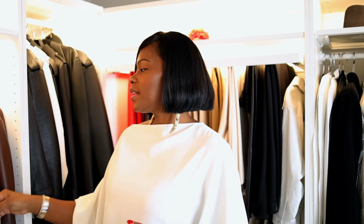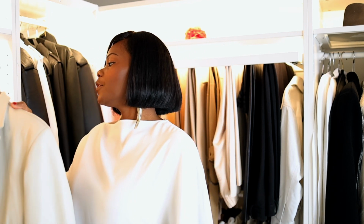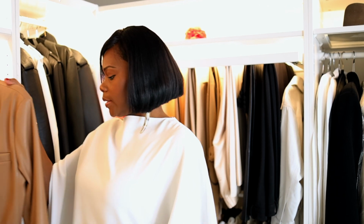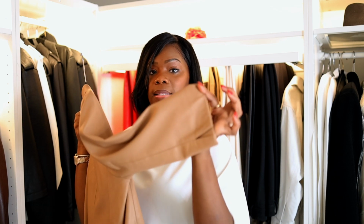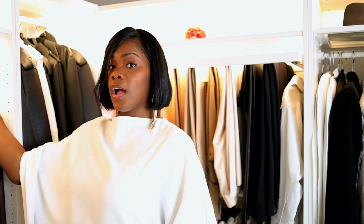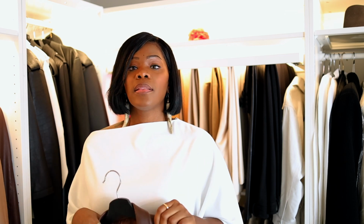So neutral colors like ivory. This is a bone ivory color. We have colors like the camel color as well. This is a blazer that I got a long time ago. Absolutely love it. I may replace this with something with full sleeves because I got the sleeves cropped. But brown is another color that is on trend. Brown is in, okay?